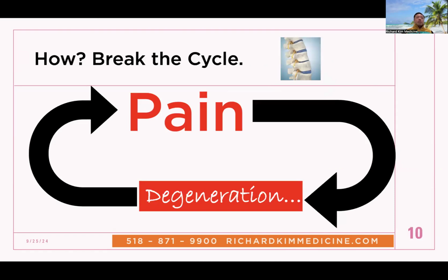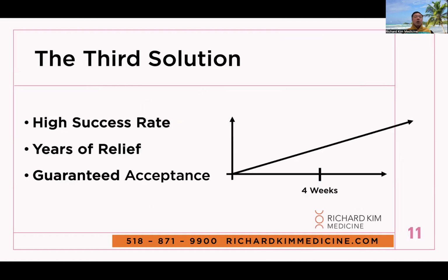But how do we do this? We're breaking the cycle. Pain leads to degeneration, and degeneration leads to further pain, and then around and around we go. So what we're really trying to do is end this pain and degeneration cycle. We're all about the third solution here. So not surgery, not medication, something else.